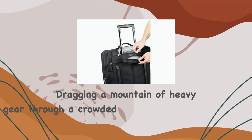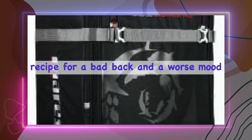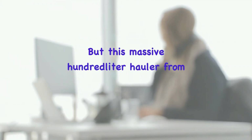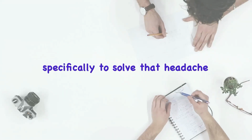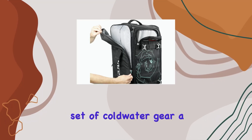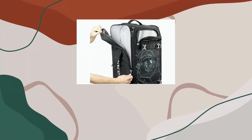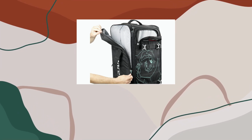Dragging a mountain of heavy scuba gear through a crowded airport terminal is usually a recipe for a bad back and a worse mood. But this massive 100-liter hauler from Maersk seems to have been built specifically to solve that headache. It is surprisingly cavernous inside. You could easily fit a full set of cold water gear, a thick wetsuit, and all the accessories without having to play a high-stakes game of Tetris just to get the zipper closed.